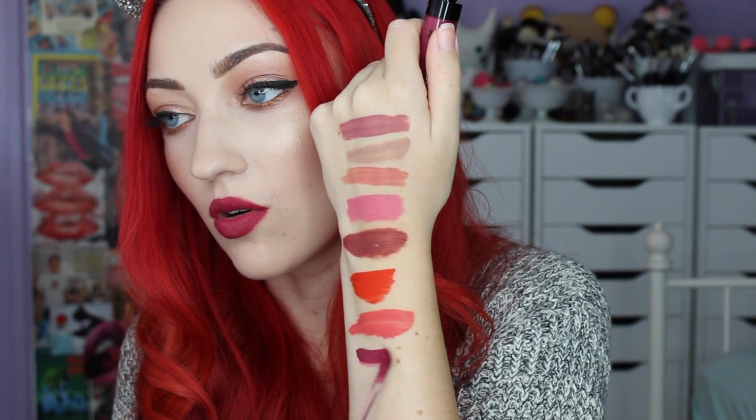Honestly, this is the best color for winter. Let's give it a swatch right down here underneath the coral one. This one is very pigmented, a little bit goes a long way. So if you guys like rich berry colors, this is another one that I absolutely love. I think this will be flattering on many different skin tones. So check it out. This one, once again, is Berry Recognize.